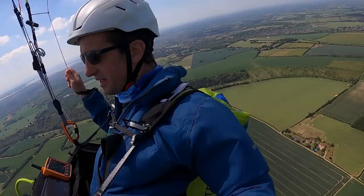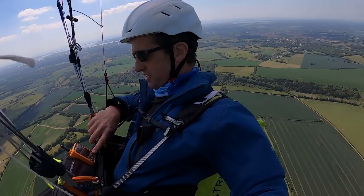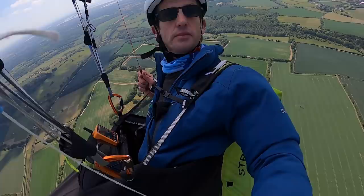Trying to find the core. I really want to try and stay in this and get as high as possible. Looking at my course, I've got 1,000 meters I can go up according to the airspace charts. That's pretty good climb still.